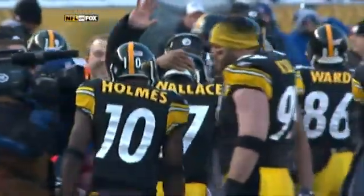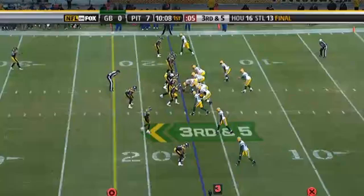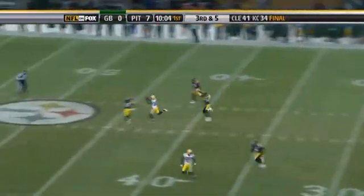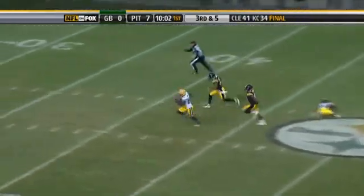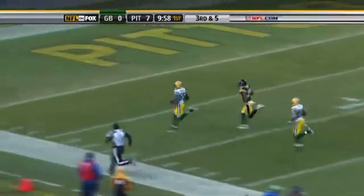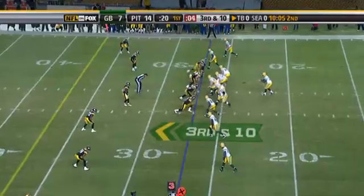So how does Aaron Rodgers respond? Well, he responds on third down best. This is the king of third down, by the way. Best in the league. And he responds with a big play of his own. That's Greg Jennings running. Make that tackle, safety. Throw it down the field. All right, so that's the way this game's going to go. 83 yards. You would think.